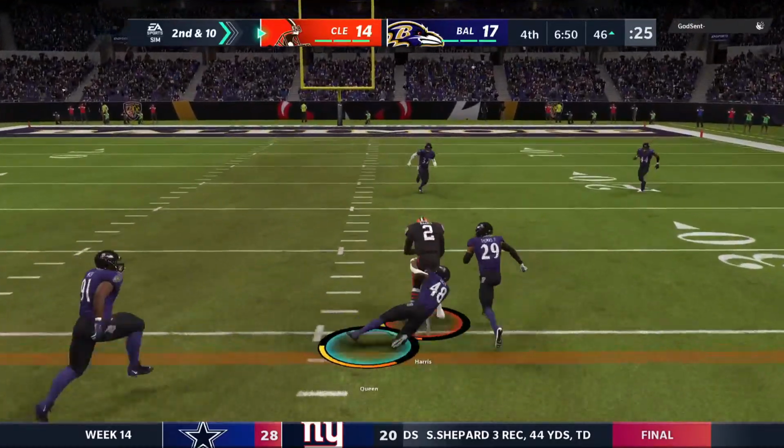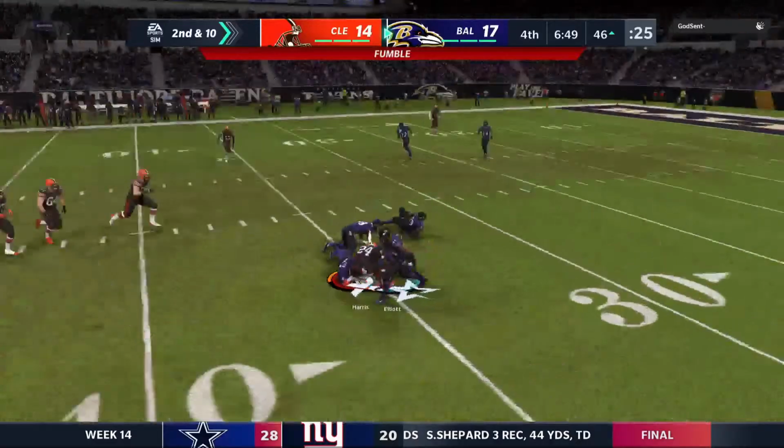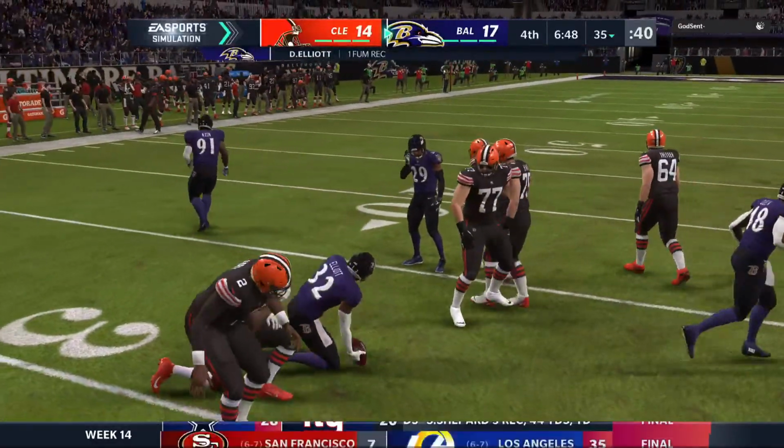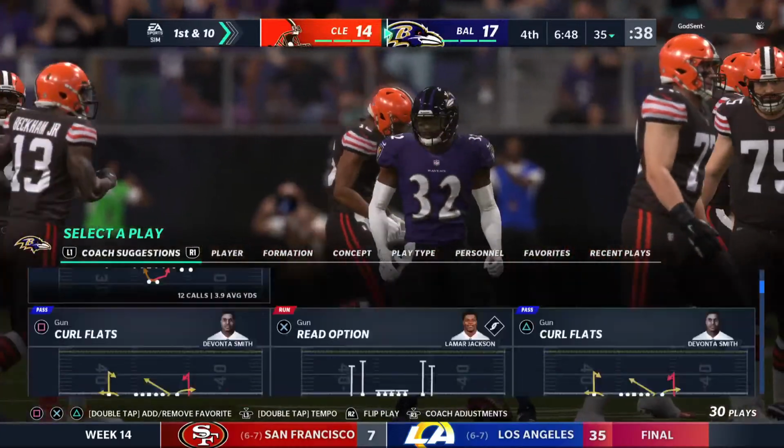And guess what? Give it ball. Yes! Let's go! Will take over with the football at the 35-yard line.